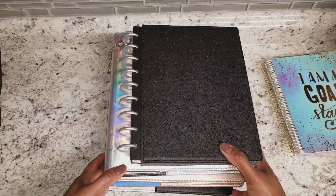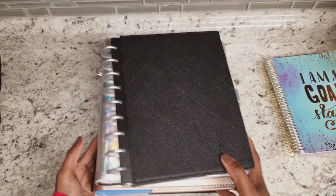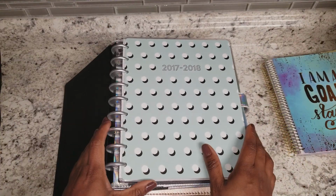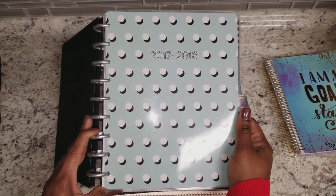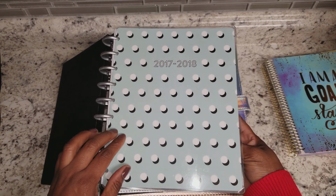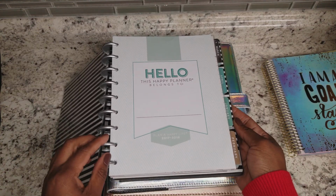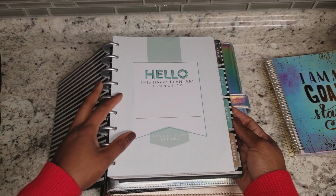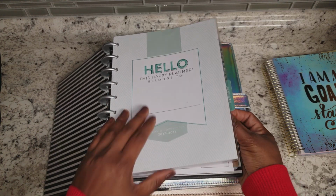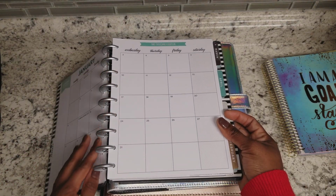Now these planners, let me just go ahead and do this one. This is an 18-month 2017-2018 Well-Crafted Life Classic Happy Planner. These are what I was using for my faith journal initially, and I stopped using it for my faith journal. I was going to give it to my mother. However, I ended up giving her the Market Floral because she's addicted to florals. They're beautiful. She loves them.